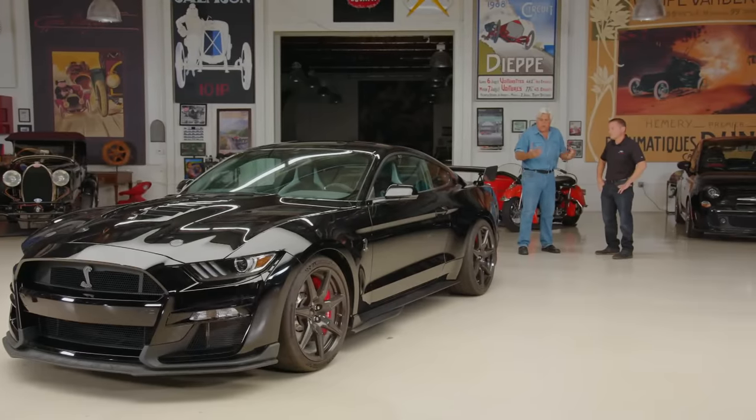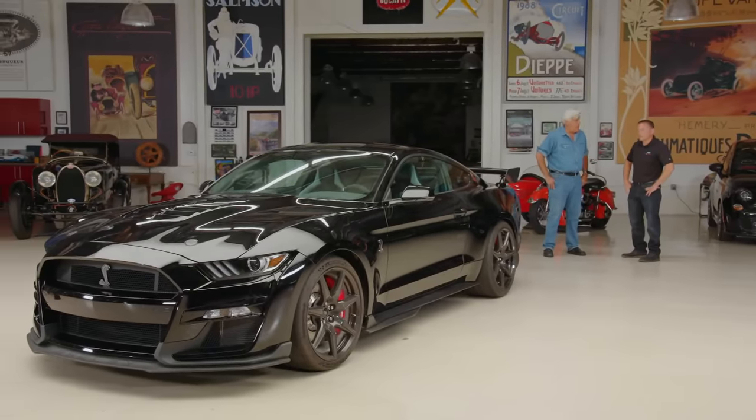So I imagine sport is the one that's most fun for just driving around town. It is. Sport takes that DCT transmission and makes the shifts a little bit crisper. It changes the exhaust note, changes the pedal mapping. It really is a very nice mode to be driving around in. How about track? Should people drive around a track on the street?